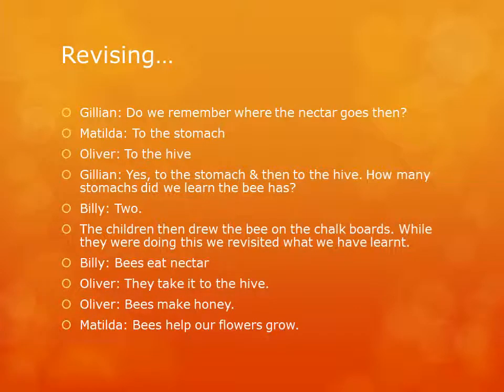So in revising with the children, I asked the children, do we remember where the nectar goes then? And Matilda said to the stomach, and Oliver said to the hive. Yes, it does go to the stomach and then it goes to the hive. And I asked the children, how many stomachs did we learn that the bees have? And Billy replied 2, which is correct. The children then drew the bee on the chalkboards. While they were doing this, we revisited what we had learnt. And Billy remembered that the bees eat the nectar, and Oliver said they take it to the hive, and then said that bees make the honey, and Matilda said bees help our flowers grow.